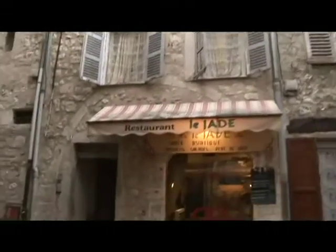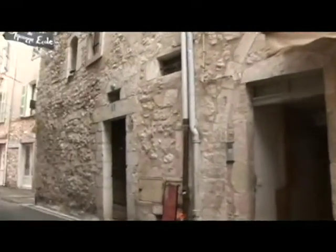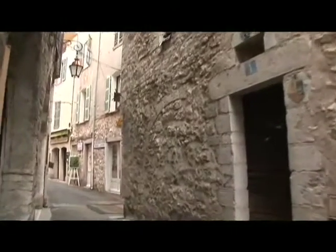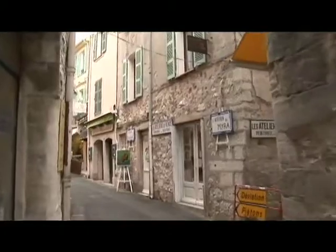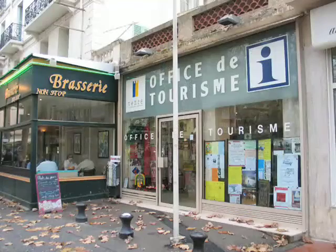And this fellow was keeping his eyes out on the goings-on down below. Town watchdog. Vence, too, is a little place, certainly less than a half a mile wide.